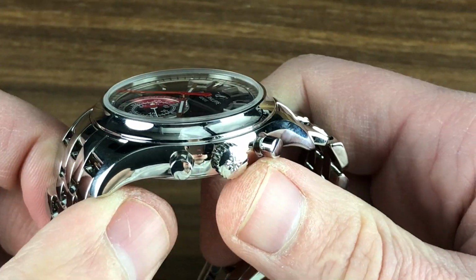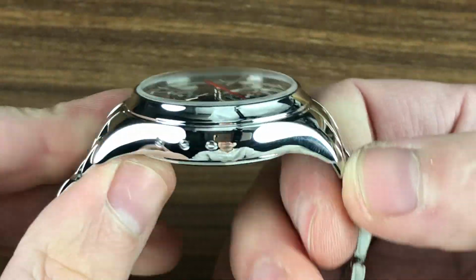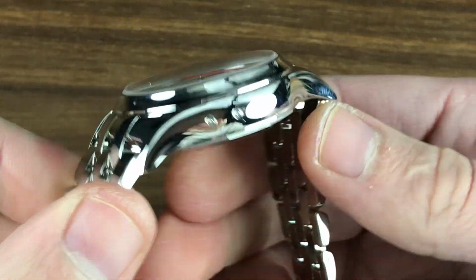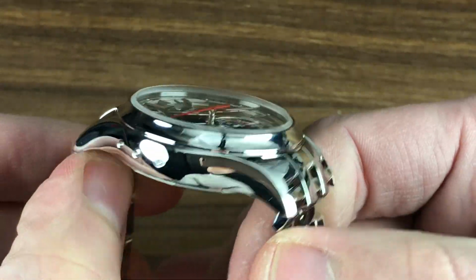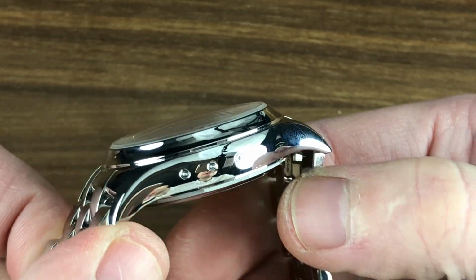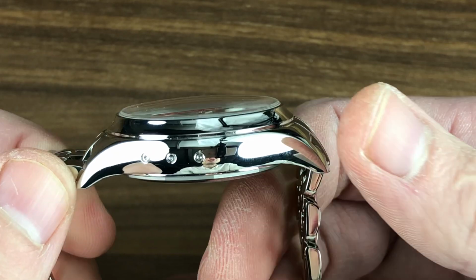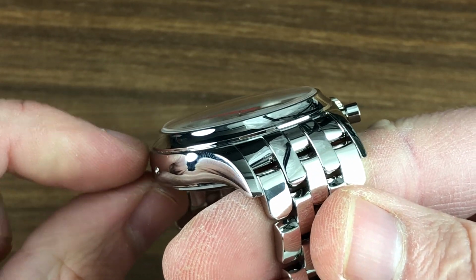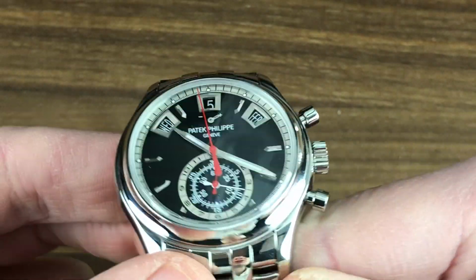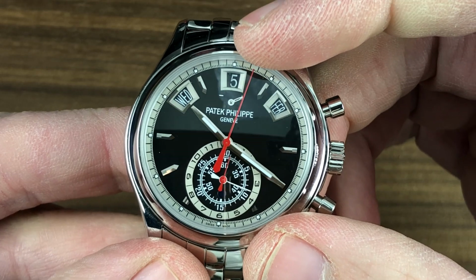Pump-style pushers, Calatrava cross crown, and a flame-like surfacing effect as the light dances and darts over the compound curves of this all-high-polished case. It's a lot like the case profile of the Daytona in its rough proportioning, contouring, and the way the light plays across it. It's gorgeous. You'll also note Patek used a concave profile bezel to visually pare the mass of this already reasonably sized 40.5mm watch.